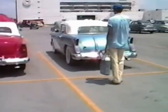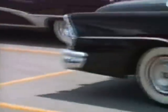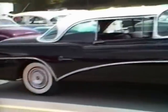Matador red. There's a 54 Skylark in two-tone, which was something that really never happened that year. And a 55 Super. Black and white.